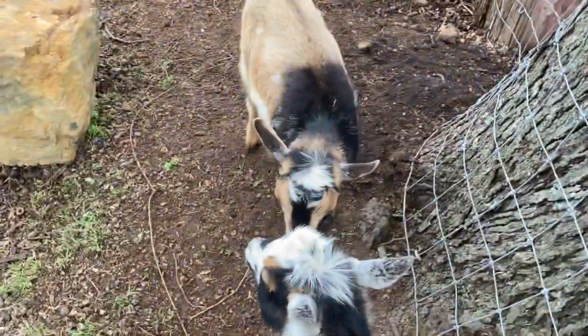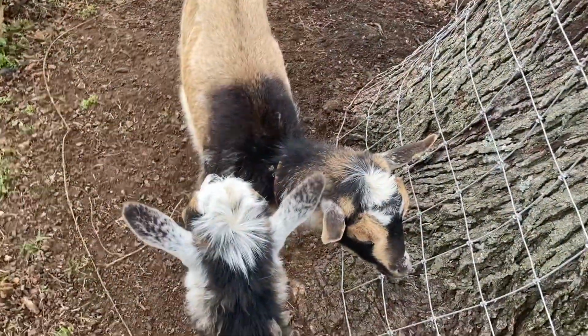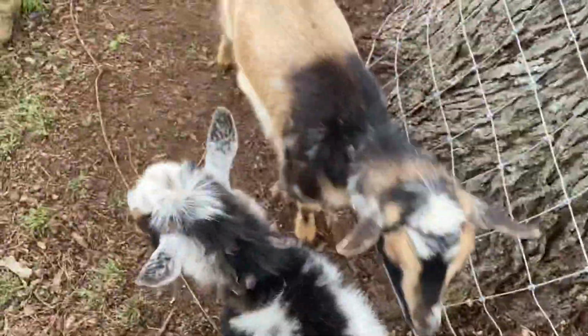Dang, that was kind of mean. They're mean to each other, but I guess that's just a goat thing, because they get along. So they're enjoying their new home. They're doing good. I guess they haven't gotten eaten by anything yet, so that's a plus. They're just the friendliest little things.